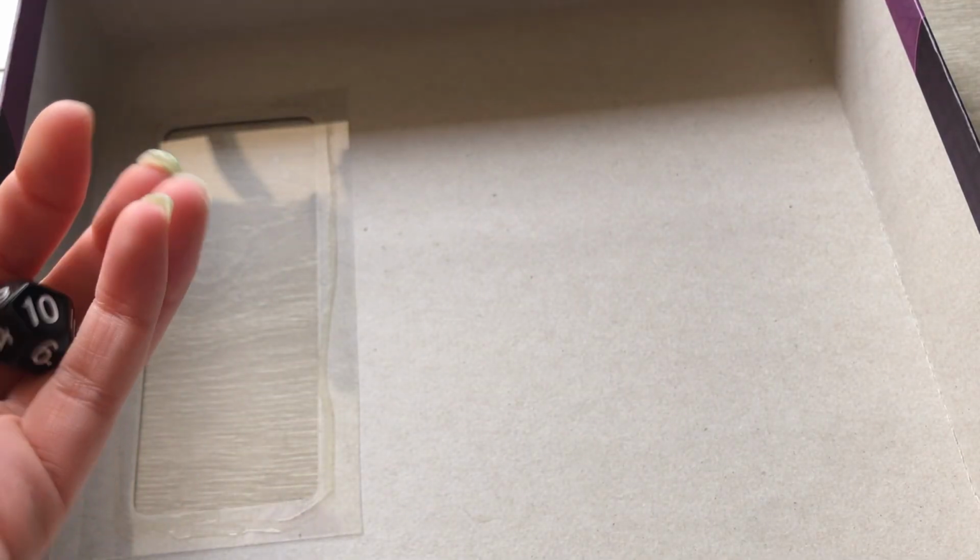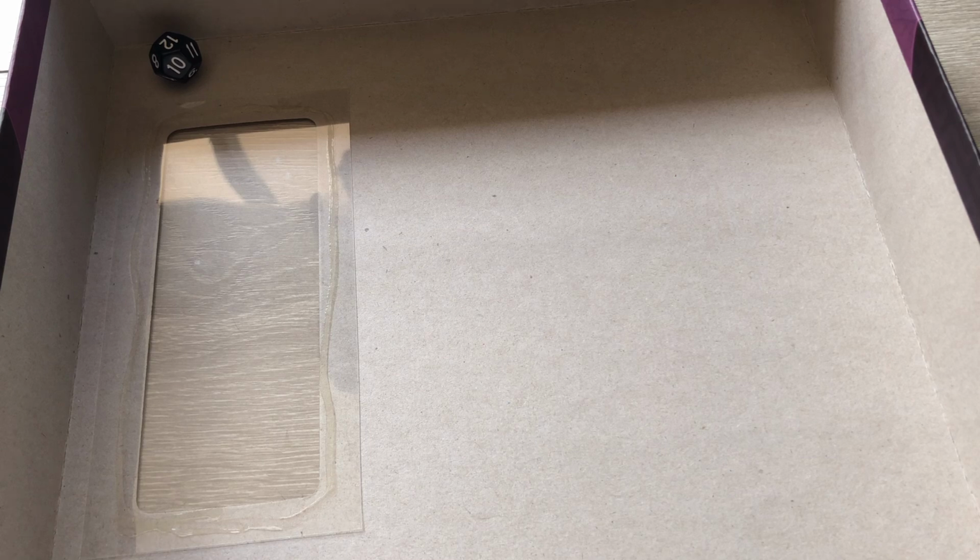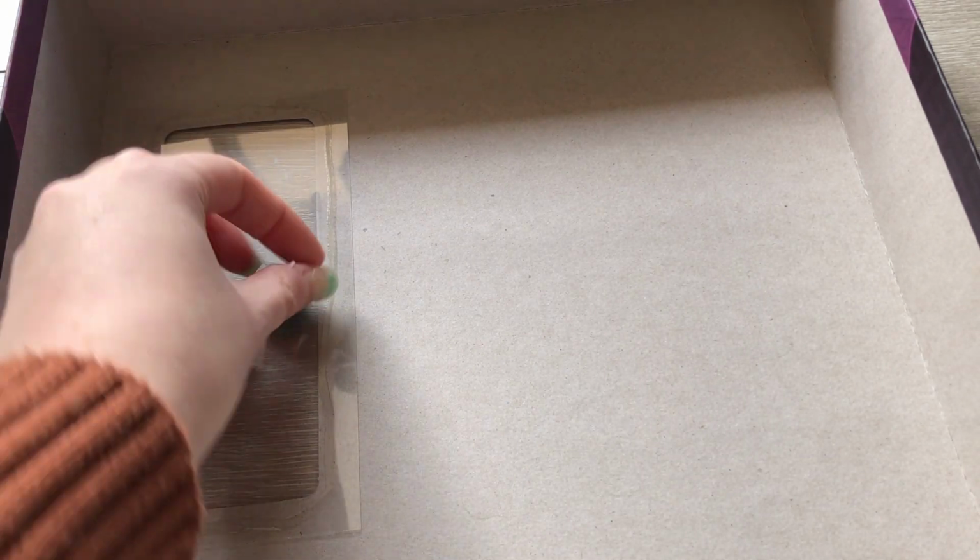Roll 4 is a 12. Whoops, I just rolled it over, but I completely forgot to talk about roll 4.